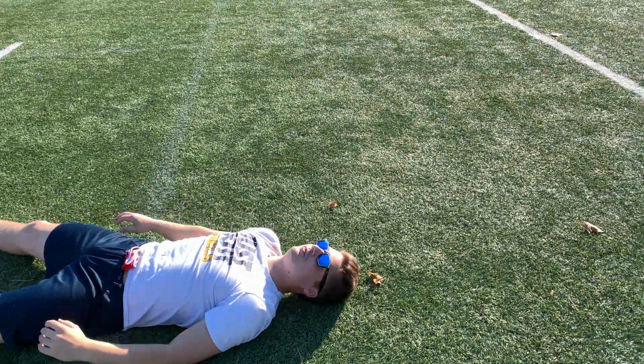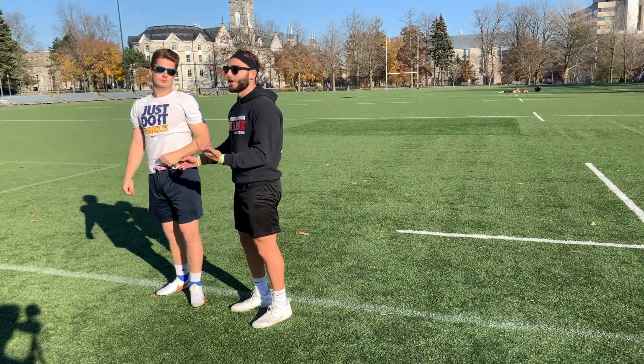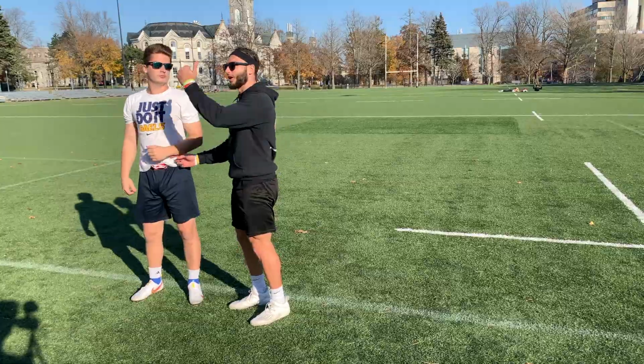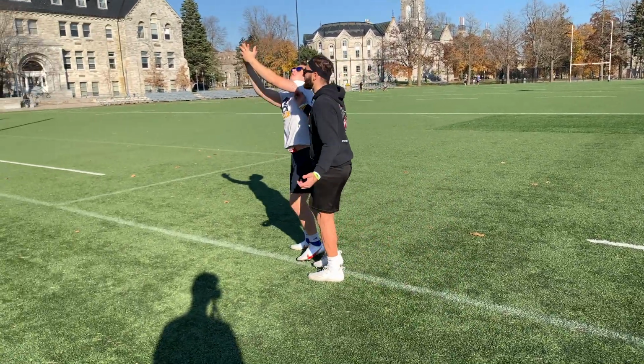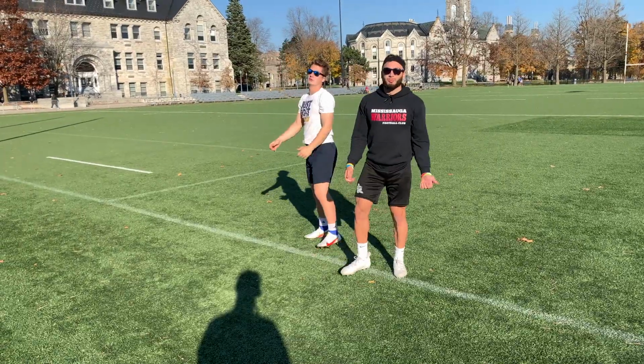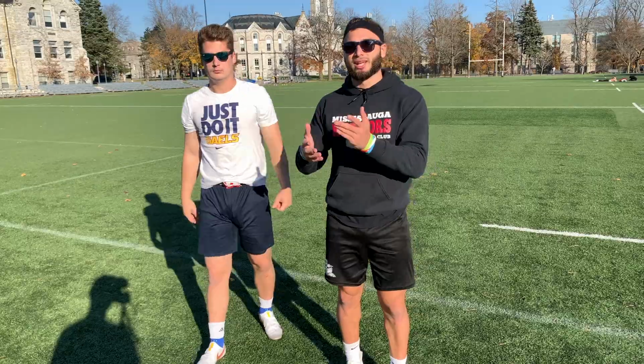As a DB, when the receiver is just running with you. So yeah, if he just snaps it like that, it's kind of hard to judge when the ball is going to come in and when you got to punch. Now just put your hands out there early. Because when they're out there for a while, you have time to come and punch through. But when you put them at the last second, you don't really know when the ball is coming, and it's harder to make a play on the ball.